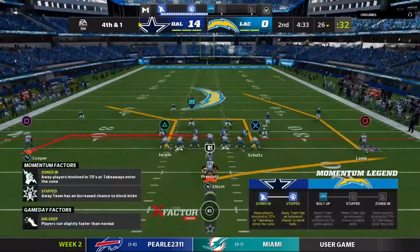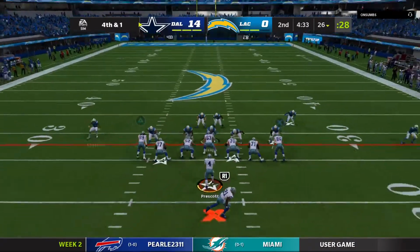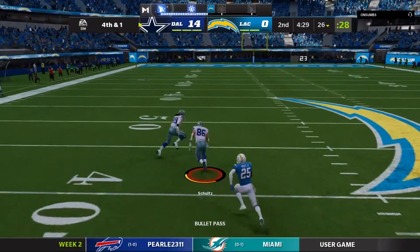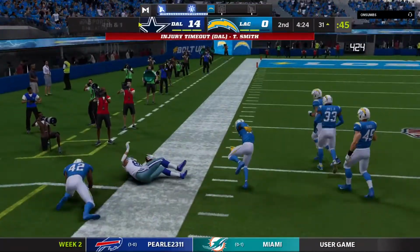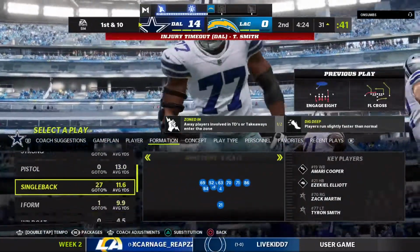And how about this one now? In their own territory, a gutsy call. They're going to go for this on 4th and a yard. Man open, that's complete to Dalton Schultz. Oh, so gets by him, and now a little daylight. And all the way inside the 35 before he goes out of bounds.